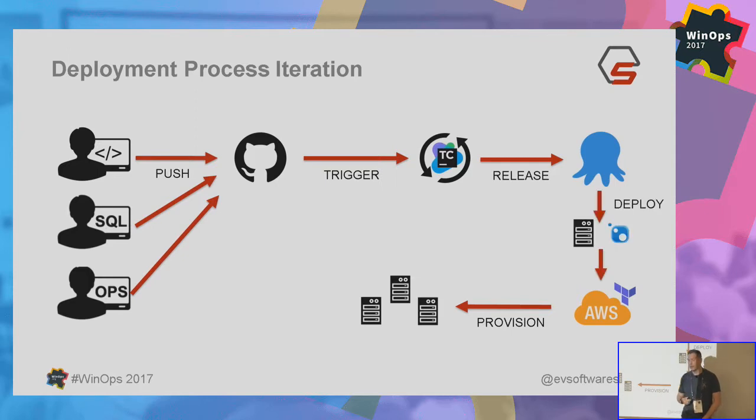So now we are deploying a site, and then we are going on to deploy to AWS through Terraform. So effectively, I didn't realize I was stood in front of it. Effectively, here, we are stopping deployment until someone comes along and says, yeah, I'm happy with that. That can now roll out into test or production.